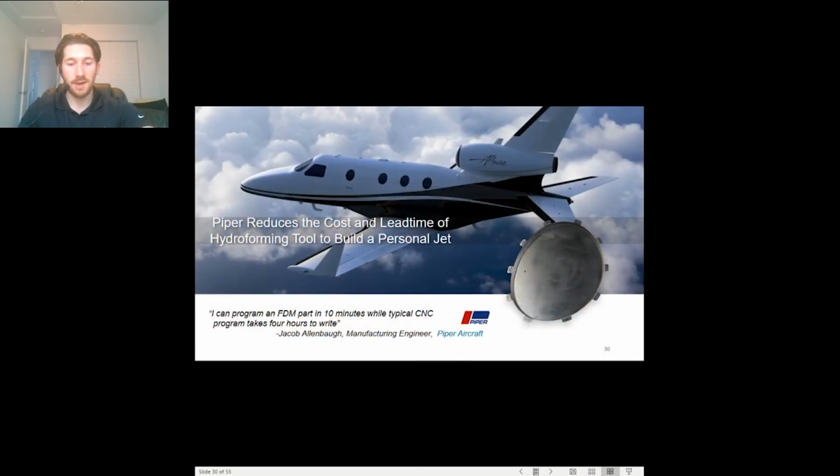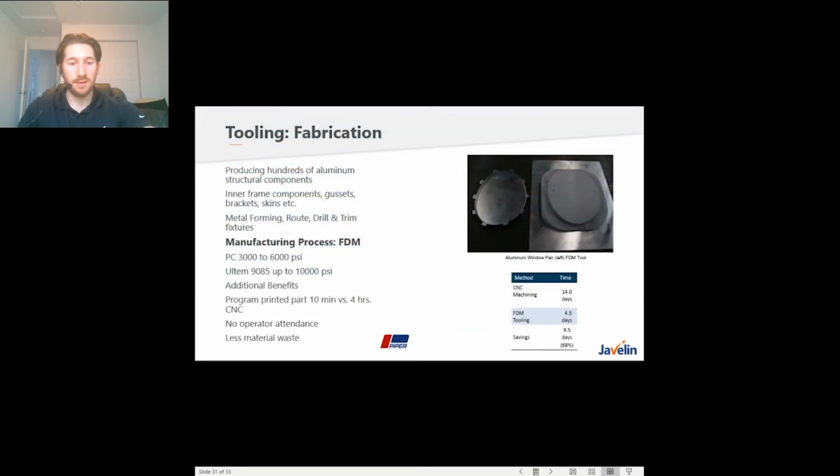If we take a look at another use case, Piper Aircraft reduces the cost and lead time of hydroforming tools to build a personal jet. So they were able to print FDM parts in 10 minutes, while it took them hours before that. So just take a look at this example here. They were producing hundreds of aluminum structural components, and some of the parts were under frame components, gussets, brackets, skins, and they were also looking at metal forming, drill and trim fixtures as well.